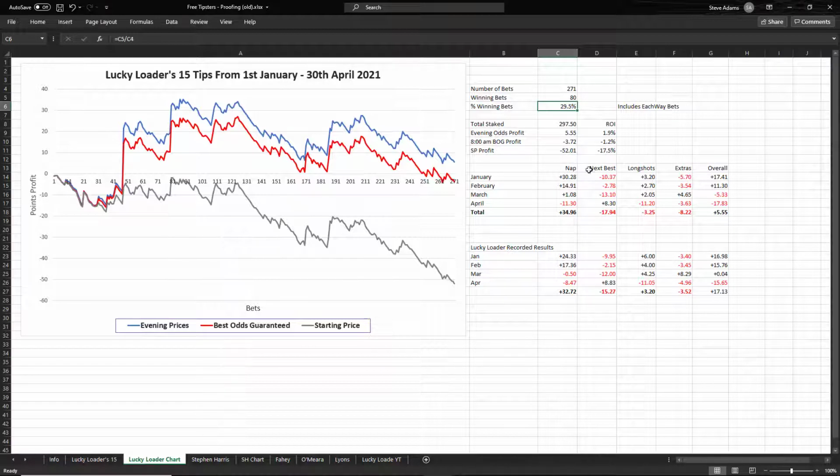Now here I've broken the figures down for the nap, the next best, the long shots and extras for each of the 4 months that I've been monitoring the selections. The nap was really helped out in January with that 25-1 winner, and the next best, long shot and extras over the 4 months have all made a loss. So it might be worthwhile just following his nap selections, but those figures were boosted by that one selection. I also thought it'd be handy to actually include the prices that Chris shows on his YouTube channel.